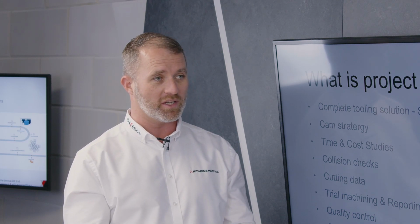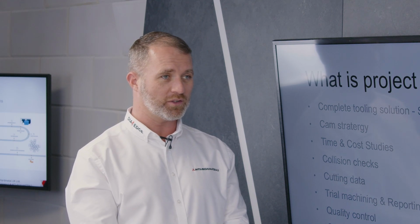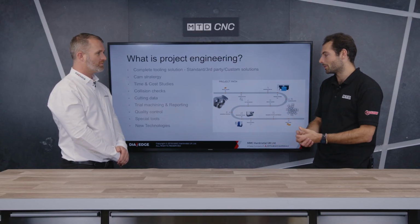One of the success stories where there's a customer who was taking 35 minutes to do a particular slot in at the end of a bar, and we reduced it down to 4 minutes, which obviously he was extremely happy about. Brilliant. So for all those machine shops that are listening, this is a great opportunity to get in touch and do some work on improving their process.